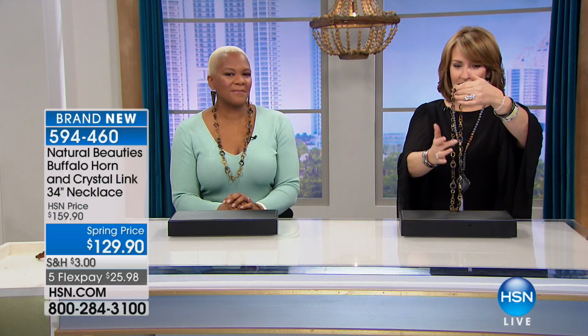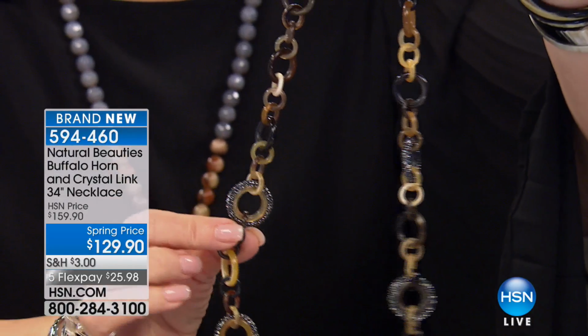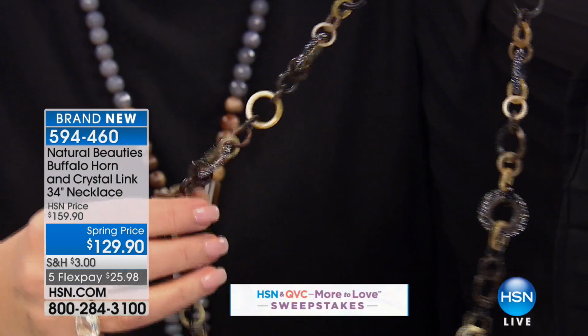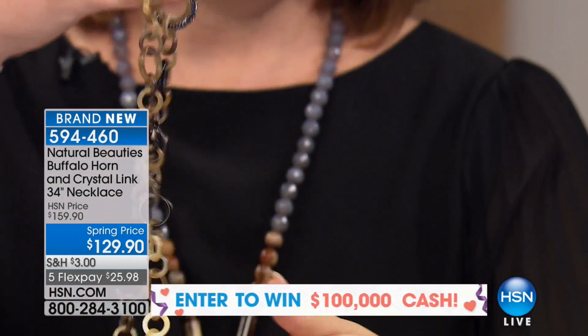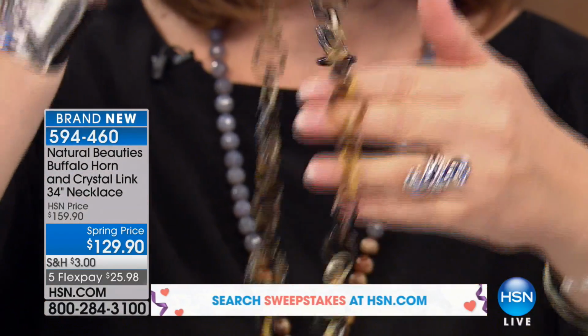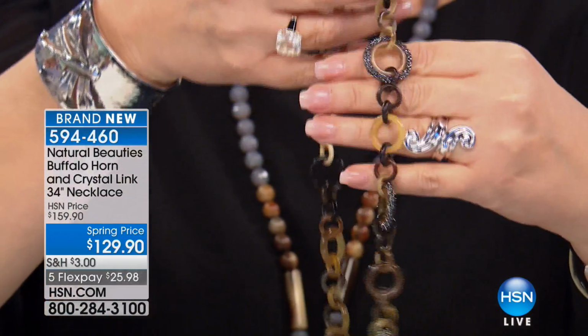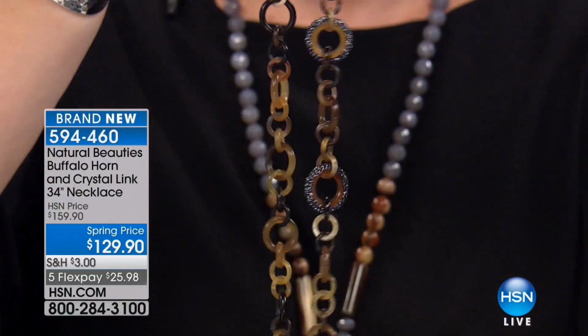This would layer beautifully with it, by the way. This is what Letitia's wearing. And this is also brand new. And this has a lot of wow factor, because not only is it an entire interlocking chain, all hand carved out of the beautiful horn, but then you also have what look like black diamond stations. Is that genius or what? These gorgeous stations go all the way around this piece. Here we go. We just keep going here, and look at how the colors keep changing. This is so fun and fabulous.